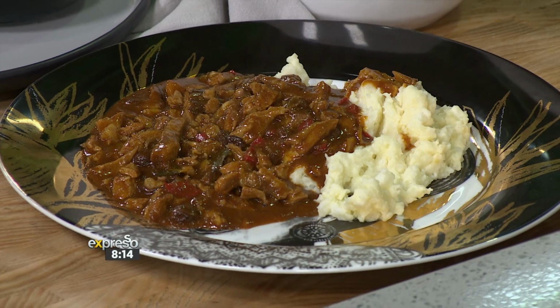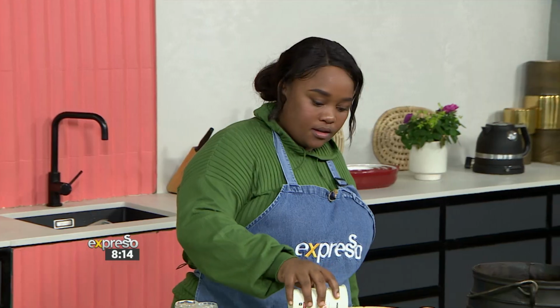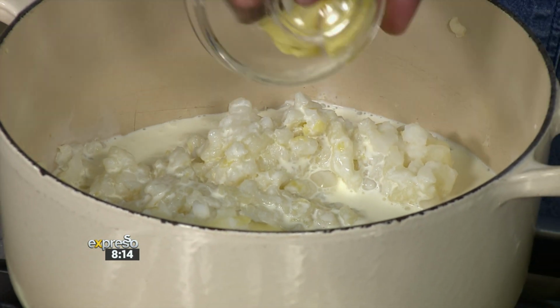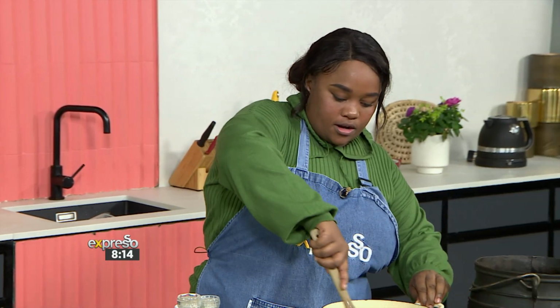So early on, we left our samp to simmer. Yes, we're going to finish up that samp. So the samp went in, mashed potatoes, cream going in. Yeah, so we gooi in our cream, gooi is the technical term. And then we put our salted butter, my favorite. And then we give it a stir.